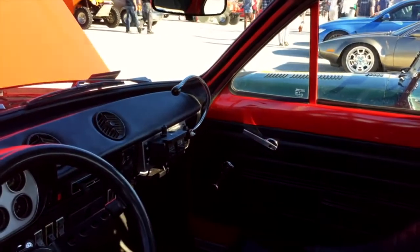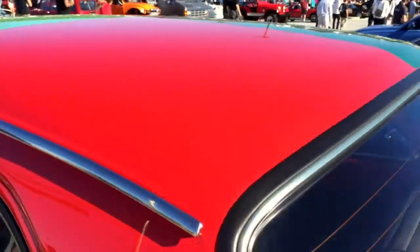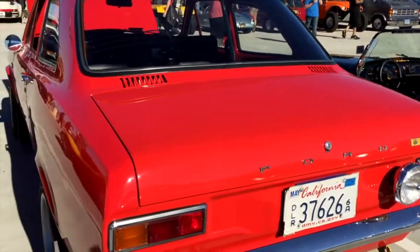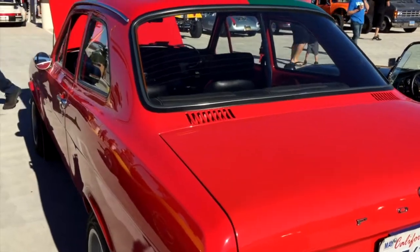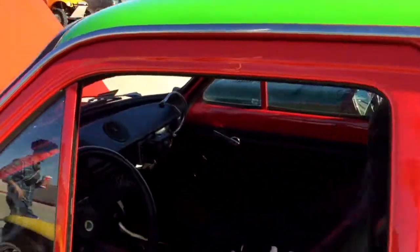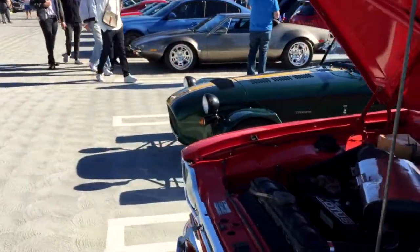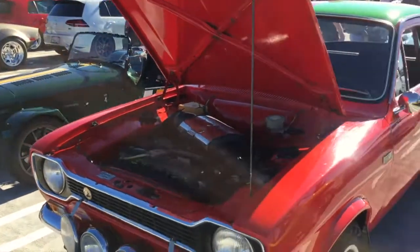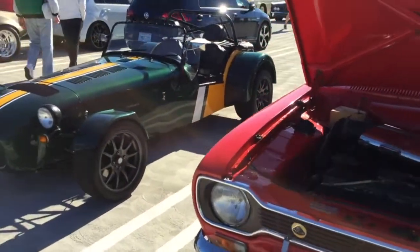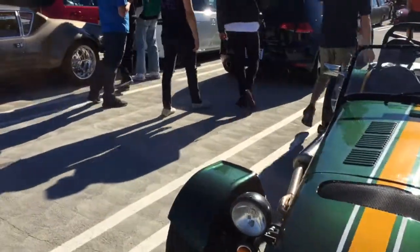You know, before the days of having people like the Lanciers and the Renaults and all of those sort of people, this was a real contender as a rally car. Worth a lot of money these days too. Very cool. So Lotus derived twin cam motor. They put the twin cam in both this, which is the Escort, and then also in the Cortina as well, which was the other really great little car. Next to it, another car with some British heritage. This is a Caterham, really great little car running a Cosworth engine.